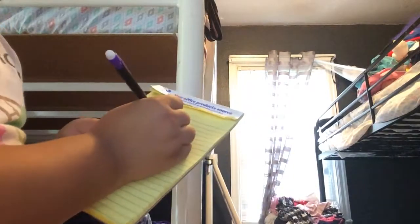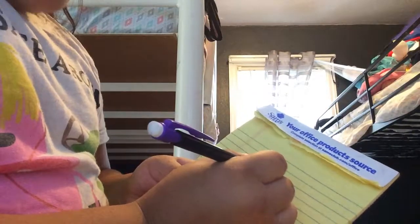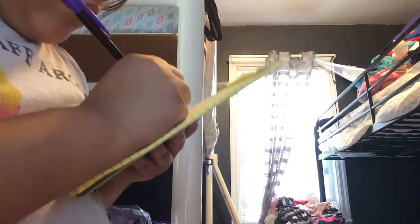Draw one little circle, draw another little circle close to each other, then draw one big circle on top. You guys might know this from TikTok. One circle, one circle, one big circle.